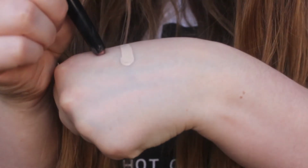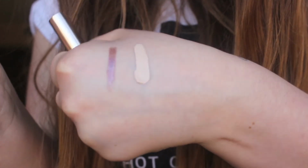Next up, oh, I always say that, don't I? Next up, I have a cream eyeshadow stick. This is the By Terry Ombre Blackstar in number 5, Misty Rock. I know a lot of brands do these. I know Jouer do these and Kiko do these, but I've never actually tried one until this By Terry. So this is a pretty cool product.